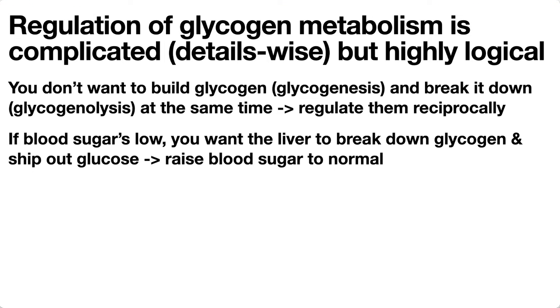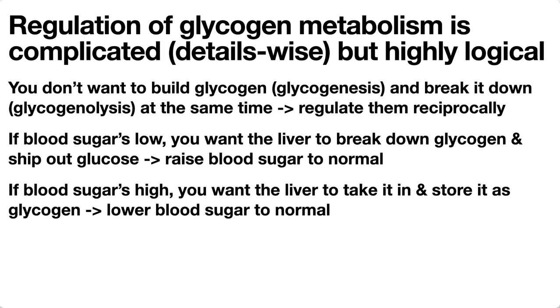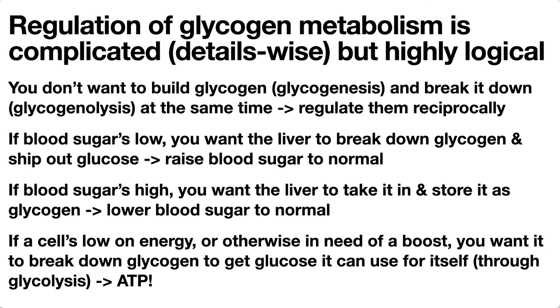Another core concept is that if blood sugar is low, you want the liver to break down glycogen and ship out glucose. This is going to raise your blood sugar to normal. And remember, what's the signal for when our blood sugar is low? What's the hormone we use? Right, glucagon. Glucagon says, hey, the glucose is gone, let's ship some out. Conversely, if blood sugar is high, now you want the liver to take it in and store it as glycogen. This will lower your blood sugar to normal. What's the hormone that signals that? Right, that's insulin. The insulin says, let the glucose in, and that will lower our blood sugar.